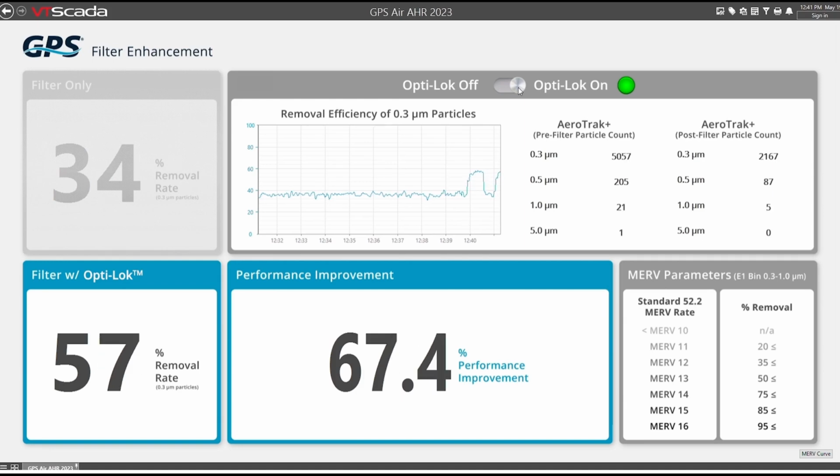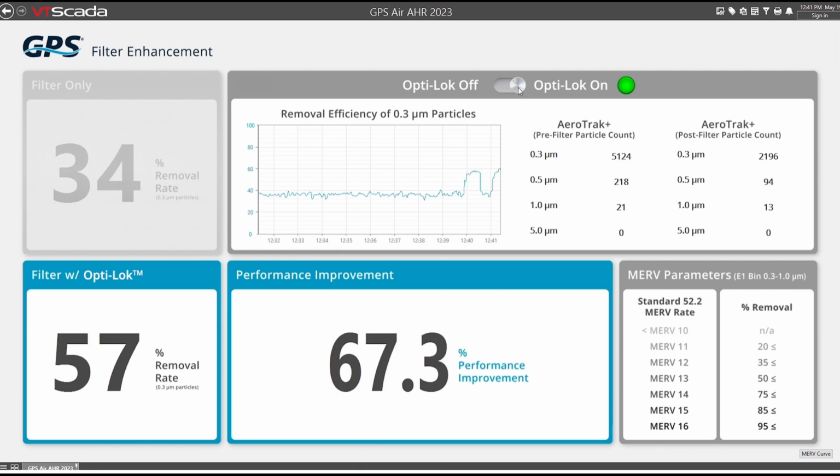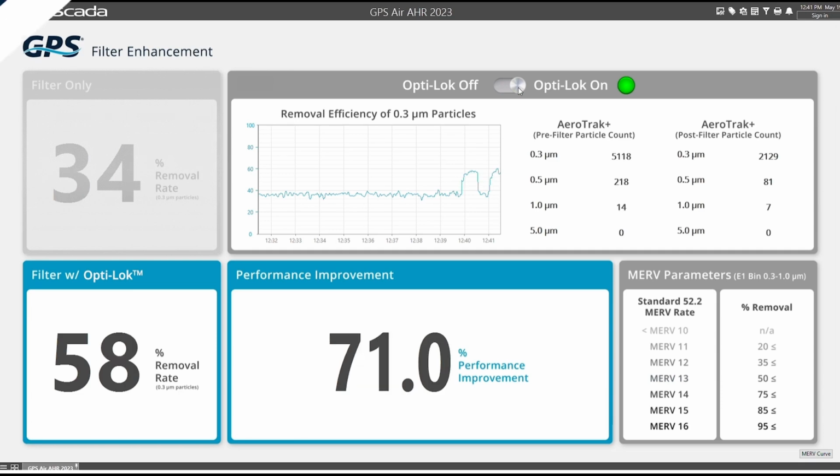If we look more closely at the data, we see that the baseline percentage removal rate of the filter was equivalent to a MERV 11 filter in the E1 bin. Once the OptiLock technology is applied, we see that we are able to increase the filter's MERV rating to a MERV 13 filter, which represents a significant improvement in performance.